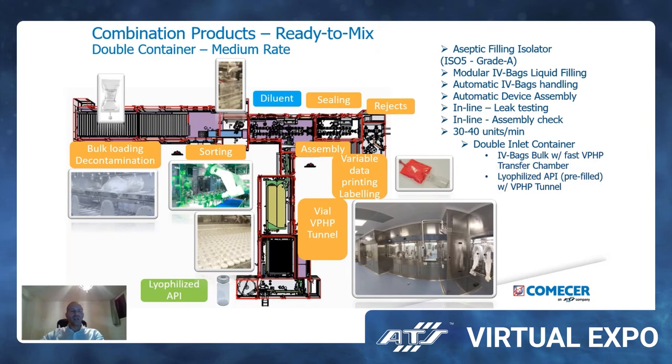Staying in the medium rate scenarios, here is a totally different system because it's designed on a totally different container type. This line is designed for the handling of a ready-to-mix component made of an integrated vial and bag. The vial is a pre-filled vial with a lyophilized API, and the bag instead comes completely empty. In this particular line, it's pretty clear that there is the need to handle two different containers and two different decontamination systems.